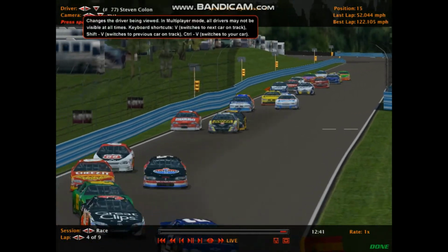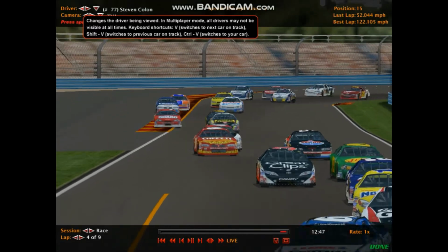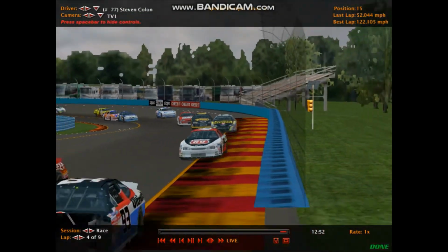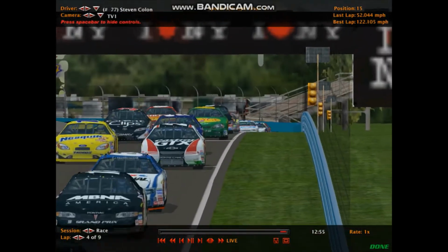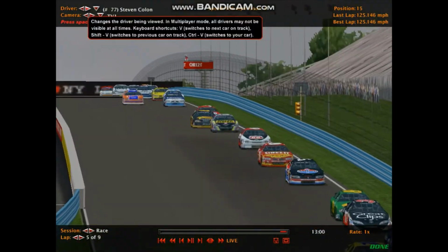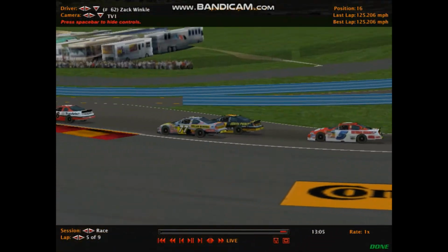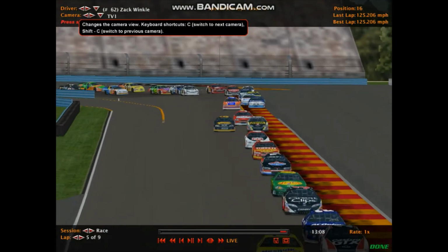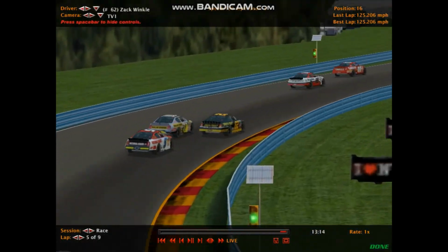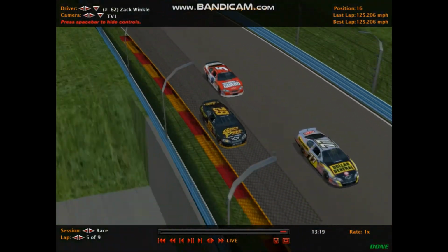Heading down for turn number 10, there's Stephen Colon trying to make the move to the inside of the 5 of Kev Shearer. In fact, he loses a spot not only to Colon but also to Zach Winkle in the 62 machine. That is 15th, 16th, and 17th on your screen right there. Here comes Zach Winkle, dives to the inside of Colon as they head through turn number 1. Very tricky turn to get through here at the Glen, no less. So Winkle had that spot, but Colon takes it back through turn 3.